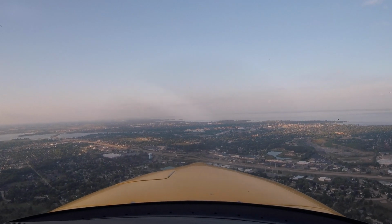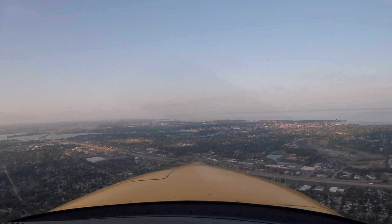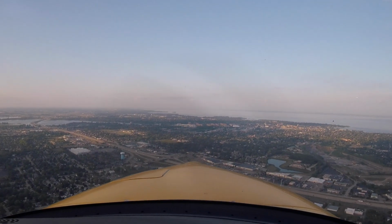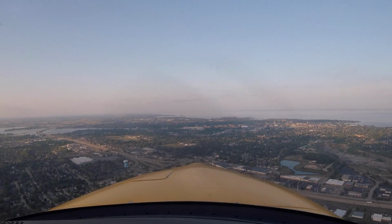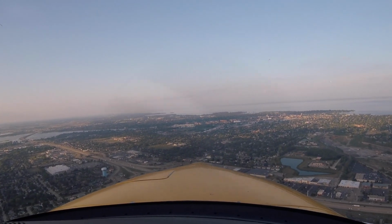All aircraft inbound from Fisk for the right downwind to runway 27. Continue to follow the railroad track to maintain 1,800 feet for departures. Cessna in the downwind, keep your descent coming for me. Appreciate it. Cirrus over the gravel pit, start descent.